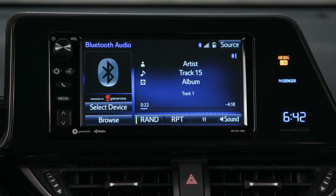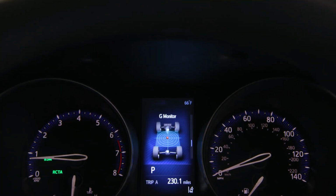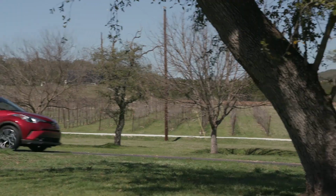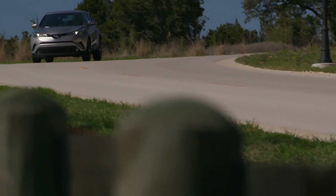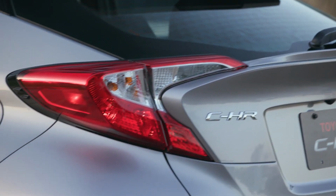Some of the features inside the vehicle, we have dual zone auto AC, we have a 7-inch touchscreen with Bluetooth capability and Aha application, and a nice 4.2 multi-information display between the 2 gauges for all your vehicle information, as well as settings for your TSS-P. Now it also has some best-in-class features as well. Yeah, so I'm glad you mentioned that. With best-in-class 10 airbags, we also have standard Toyota Safety Sense P, and we're the only vehicle in this segment to offer pre-collision with active braking, and we're the only compact crossover to offer a full-speed range dynamic radar cruise control, standard. And that's outstanding for what you can get in the class.